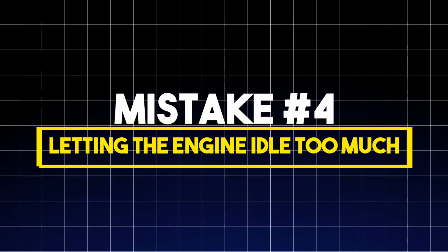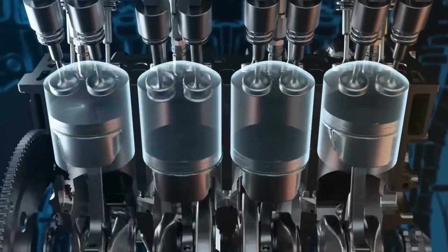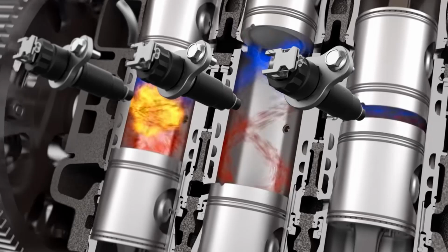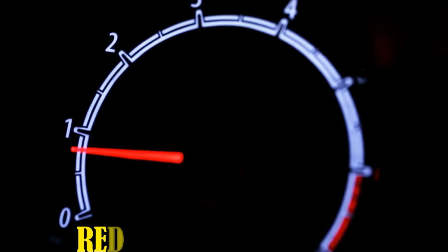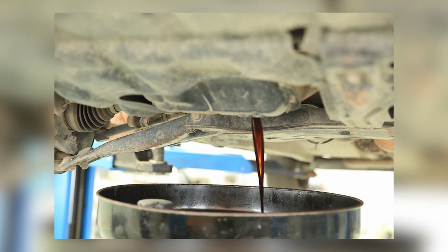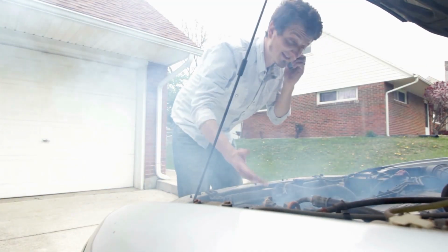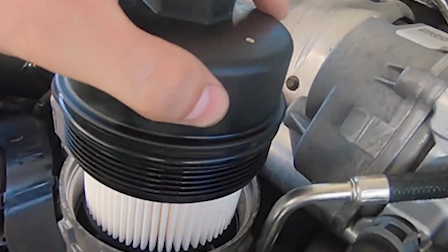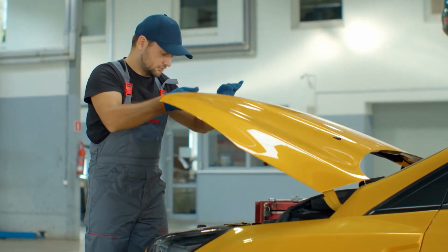Mistake number 4. Letting the engine idle too much. There's a myth that diesel engines love idling, but that's outdated advice. Long periods of idling actually hurt modern diesels, because the engine doesn't get hot enough to burn off carbon buildup. This causes gunk to form on your pistons, injectors, and valves, reducing performance over time. Your oil can also become diluted with unburned fuel, which leads to faster engine wear. If your truck has a diesel particulate filter, idling makes it clog faster and trigger expensive forced regenerations.